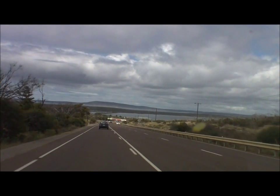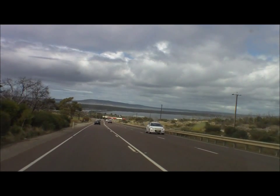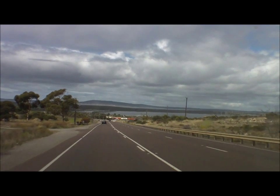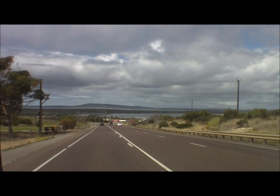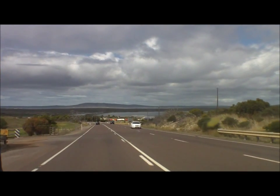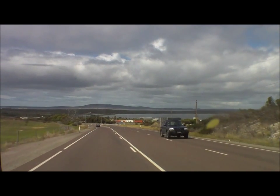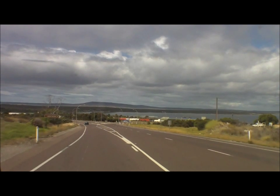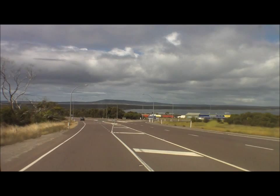This is the western approach to Port Lincoln, and you can see the white circular things in the bay there, which are the tuna farm nets, and then that beautiful area of protected lands, and all the fish processing works that are part of Port Lincoln.